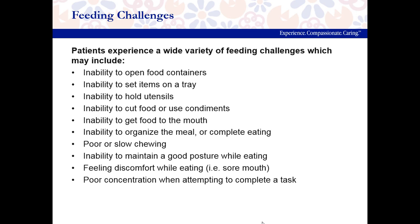We talked a little bit about some of the problems. We have paralysis, weakness. Some patients experience a lot of tremors. Some patients are unable to cut up their food or to use condiments. Some patients can put food onto a spoon, but they can't actually get that food to their mouth. There's also that inability to organize their meal or complete eating. We have many patients that experience poor or slow chewing due to weakness and end-of-life illness.